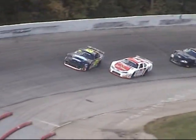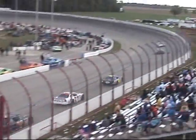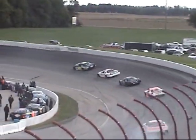Down the back stretch into turn number 3. KC Spillers leading, much more power underneath the hood there. Boy, Billy Van Meter driving it in deep, close to the rear bumper of that 38 car of Spillers in 3 and 4. He's gaining a lot of ground in the corners.